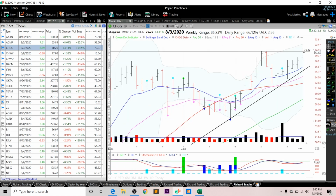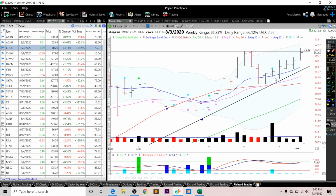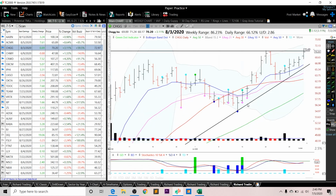So looking in TC2000, I really like the strong gap up on volume that it had, how it's respecting this trend line right here, and I want to see it break above this 70.50 level or 70.49 on above average volume. But overall, you've got strong signs of accumulation.